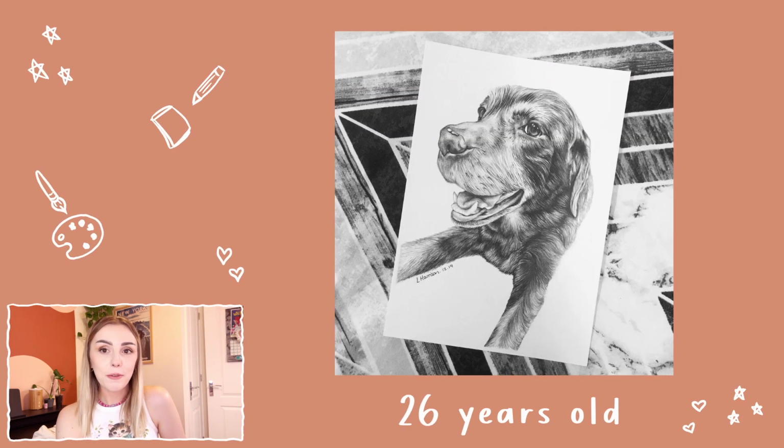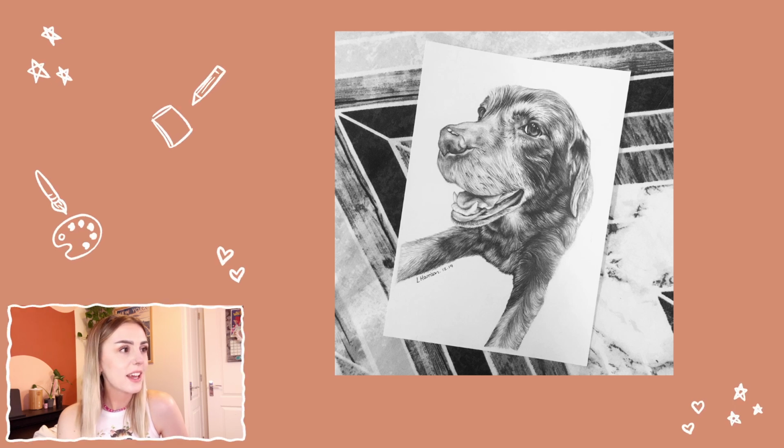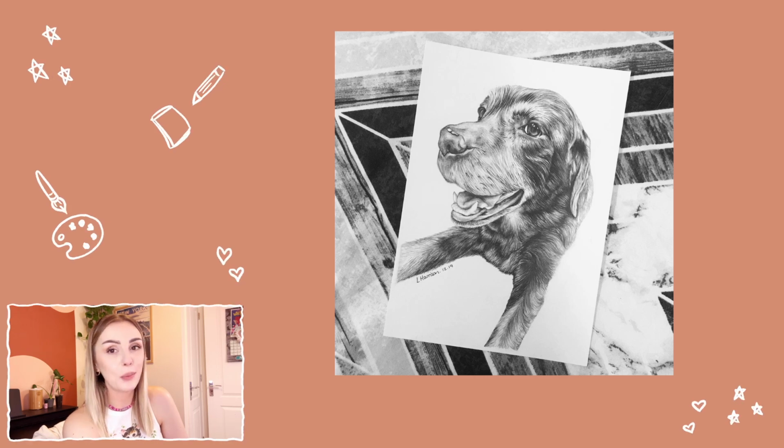Okay, so this is one of my earlier pet portraits. I can't remember which one specifically was the first one that I did, but this was one of the early ones for sure. So people started asking if I would do drawings of their pets, and I said yes, because I love drawing animals. And this is sort of what started it off, really. I've done quite a lot of pet portraits since, and people seem to like them. So this was in 2020, so I was 26 at the time.